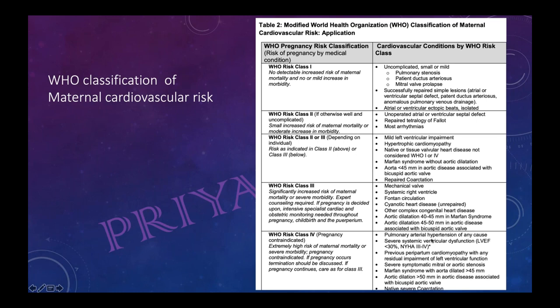If there is pulmonary arterial hypertension, we already know the risk of mortality is 30%. If peripartum cardiomyopathy, PPCM, we already know the high risk of death in subsequent pregnancy is 25%. If severe MS or AS is there, the risk is very high, in severe cases if the valve area is less than 1.5. They are also saying contraindication for pregnancy. Marfan, if the aortic root is more than 4.5, there is a risk of death. And aortic root dilatation more than 5, if associated with bicuspid aortic valve disease. A few things you already know, but from this table remember WHO risk class 4. That will help you in answering questions. This is from the internet.